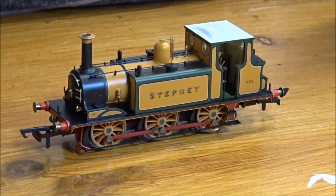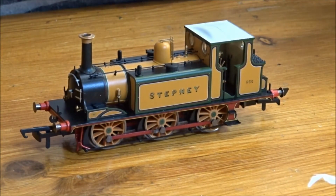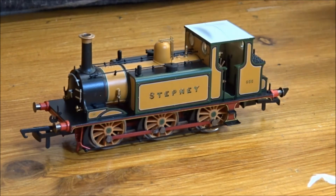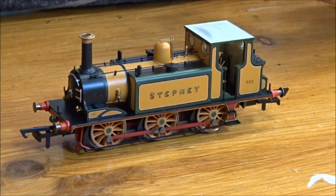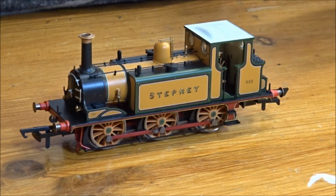Now obviously this model railway channel is the Bluebird model railway channel, and for years I've had Dapol's Stepney and also one made into Fenchurch as well, and I've also had one from Hornby since 1998 when I bought it here on the Isle of Wight.